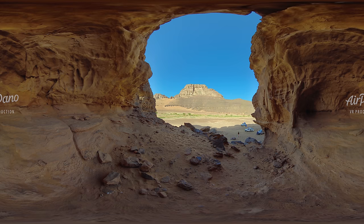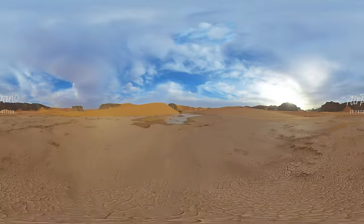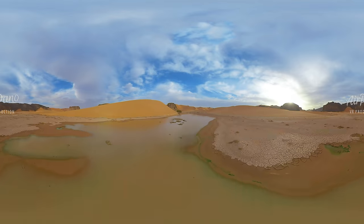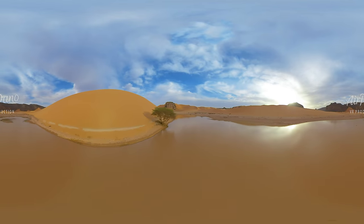Plateaus, arches, unusual rock and volcanic formations that resemble statues, a huge number of ancient petroglyphs dated 6,000 years BC, and a great number of various dunes of different colors ranging from light yellow and red-brown to black are among the sights of the Sahara Desert.